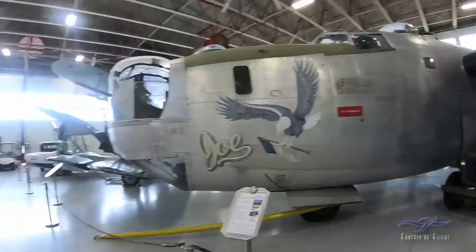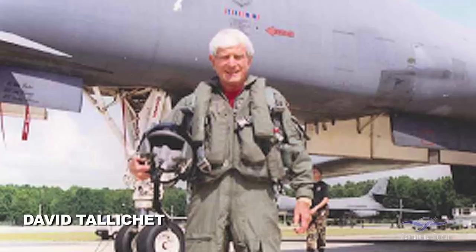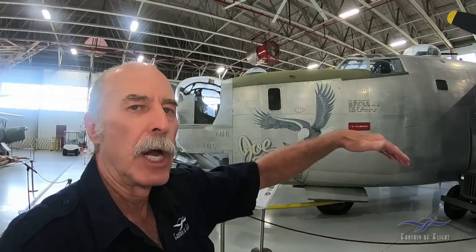This airplane was owned by David Tallichet. He actually brought this out of India. Originally, it was flown by the British Air Force over in the CBI theater out of India, the China-Burma-India hump. At the end of the war, they left a number of them there. They were supposed to scrap them, and the Indian Air Force just kept flying them. I think they were flying these during a war with Pakistan. I don't know what year that was. It was obviously after World War II, probably in the 50s, because I think the Pakistanis were flying F-86 Sabre jets. So that's a bit of a time warp going on there.